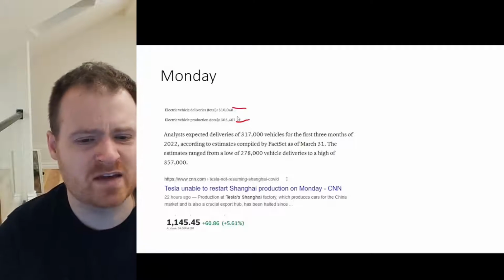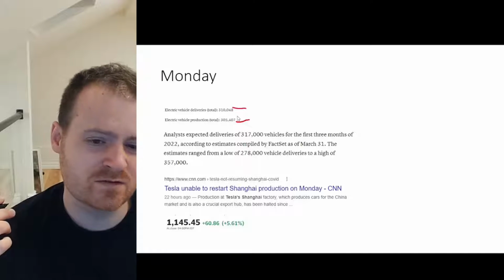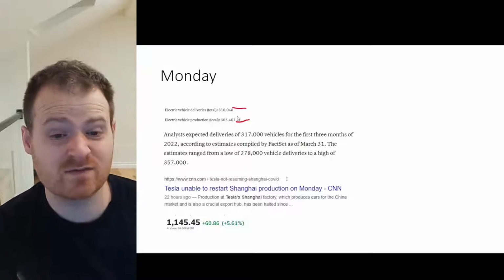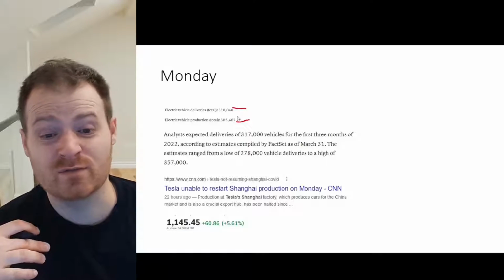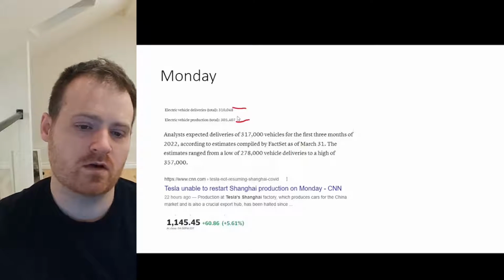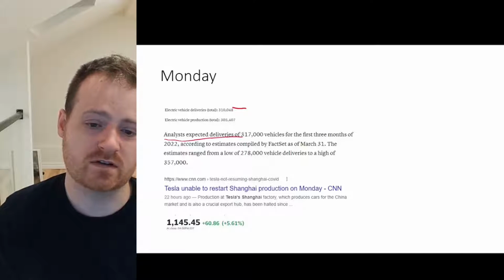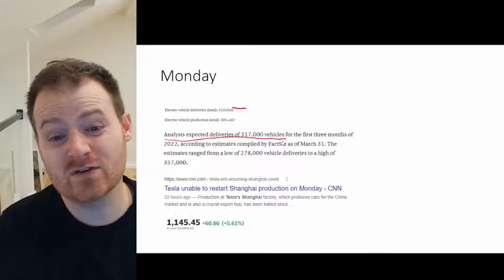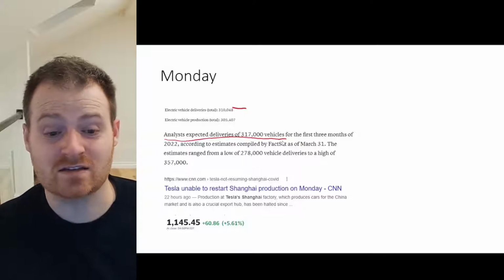Tesla's supply constrained, not demand constrained. So however many vehicles they produce, they're going to sell them eventually, whatever quarter they happen to fall in. So I'm really just focused on how much they're able to grow their vehicle production. And it was 305,000. Analysts expected on average deliveries of 317,000 vehicles for the quarter. So 310,000 is actually below the consensus.